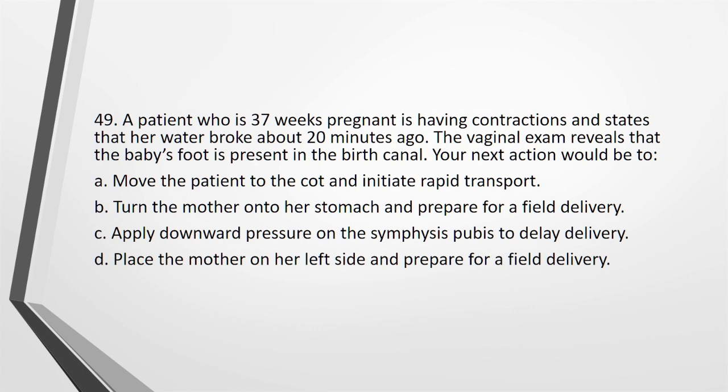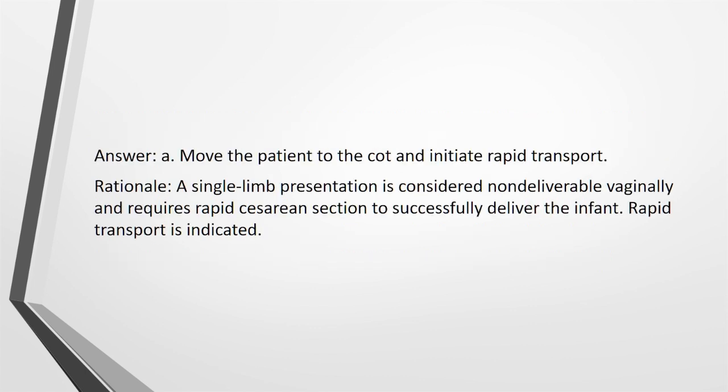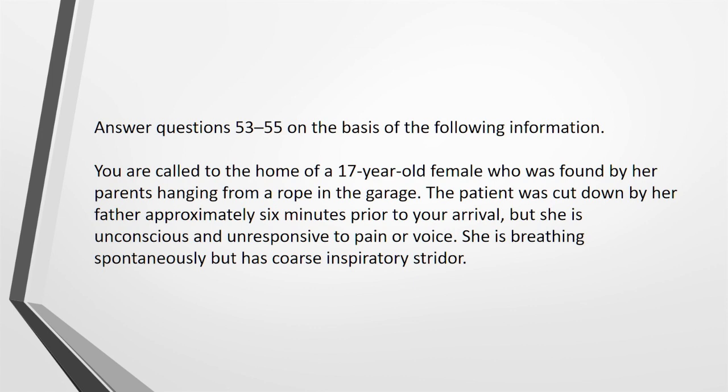49. A patient who is 37 weeks pregnant is having contractions and states that her water broke about 20 minutes ago. The vaginal exam reveals that the baby's foot is present in the birth canal. Your next action would be to A. Move the patient to the cot and initiate rapid transport. B. Turn the mother onto her stomach and prepare for a field delivery. C. Apply downward pressure on the symphysis pubis to delay delivery. D. Place the mother on her left side and prepare for a field delivery. Answer: A. Move the patient to the cot and initiate rapid transport. Rationale: a single-limb presentation is considered non-deliverable vaginally and requires rapid cesarean section to successfully deliver the infant. Rapid transport is indicated.